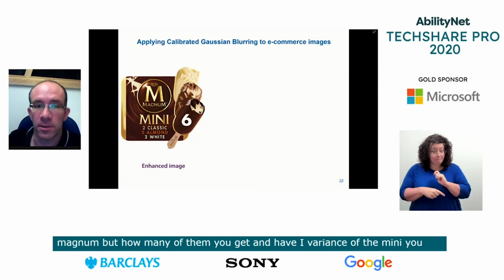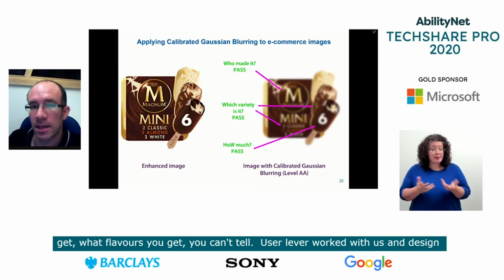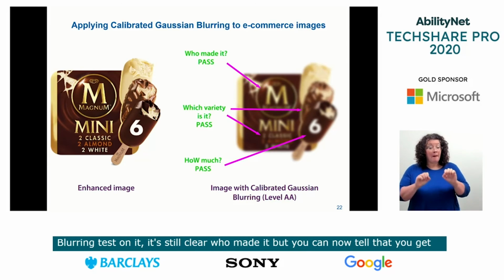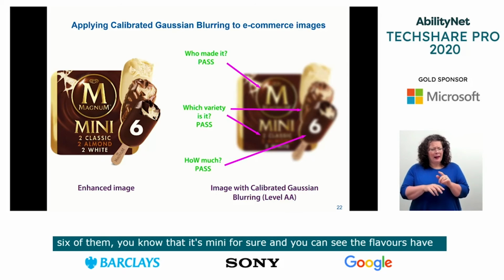Unilever worked with us and some design agencies to improve that image to make it visually clearer. And if we now run the Gaussian blurring test on it, it's still clear who made it, but you can now tell that you get 6 of them. You know that it's Mini for sure, and you can see the flavors have been sort of supersized. So you've got a much better chance of knowing what's actually in the pack.